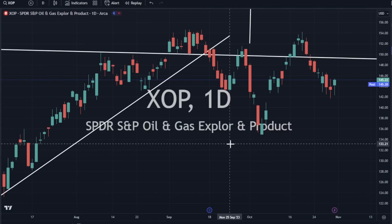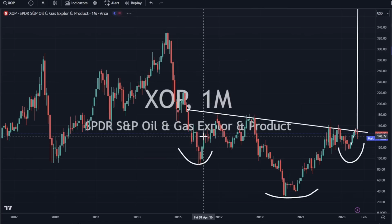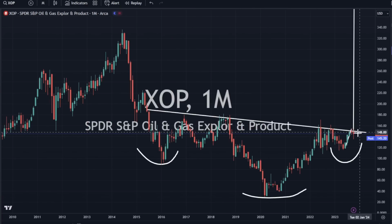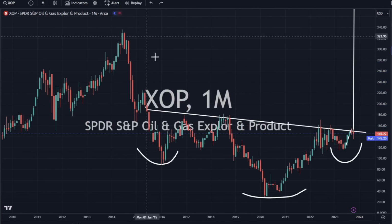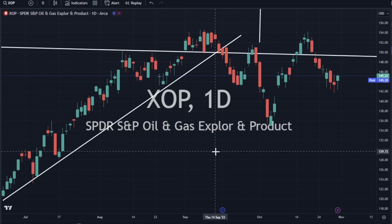XOP, now we had some selling pressure in TTF gas, and we had some selling pressure in crude oil, but no one's really paying attention to that selling pressure here in XOP. Yeah, you know me. Up 1.3%. Again, we're right at that neckline, and I think this is going to break and have a big move to the upside. So again, patience is your friend. And really your friend if you have a literal friend named Patience.